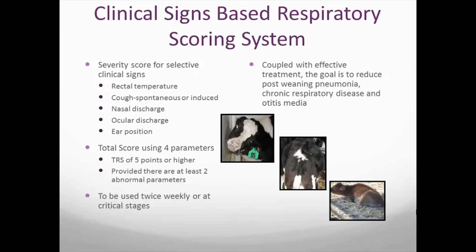The initial design of this respiratory screening tool in calves was that this be implemented in preweaned calves on a regular basis, a minimum of twice weekly. I know that doesn't occur.